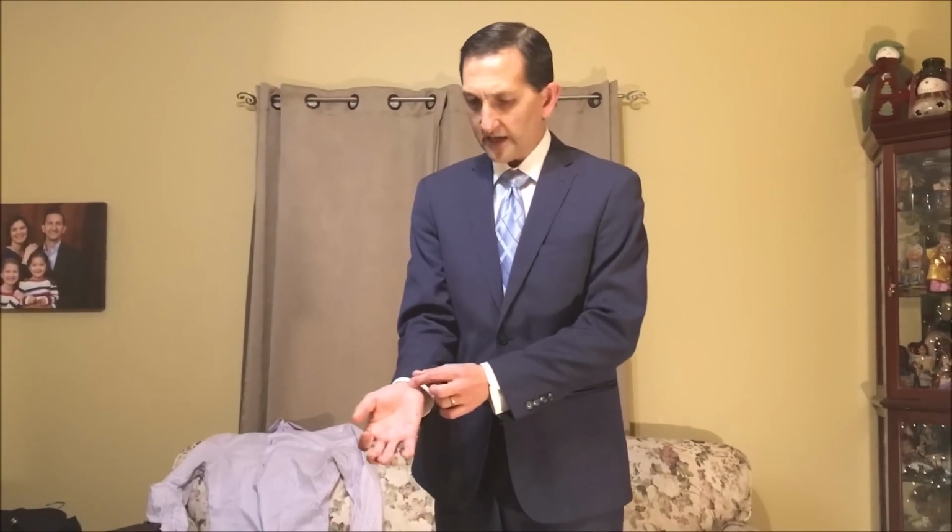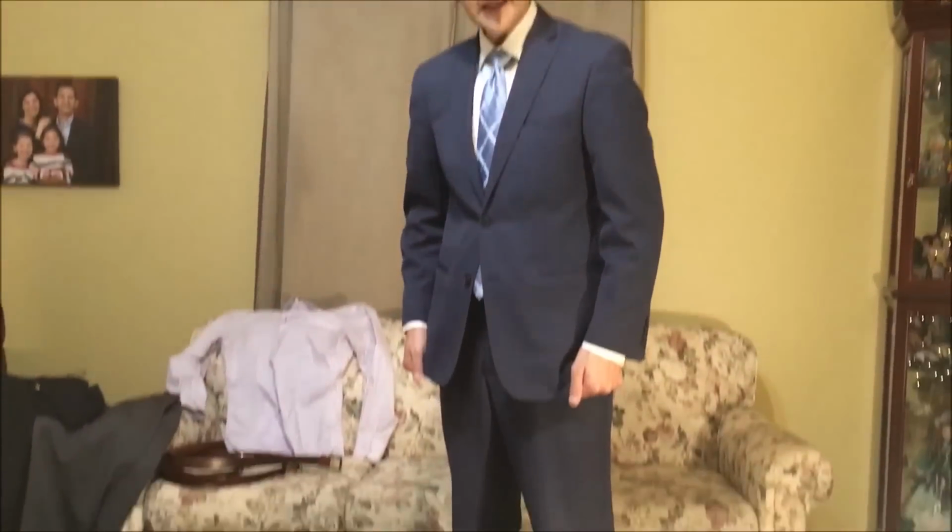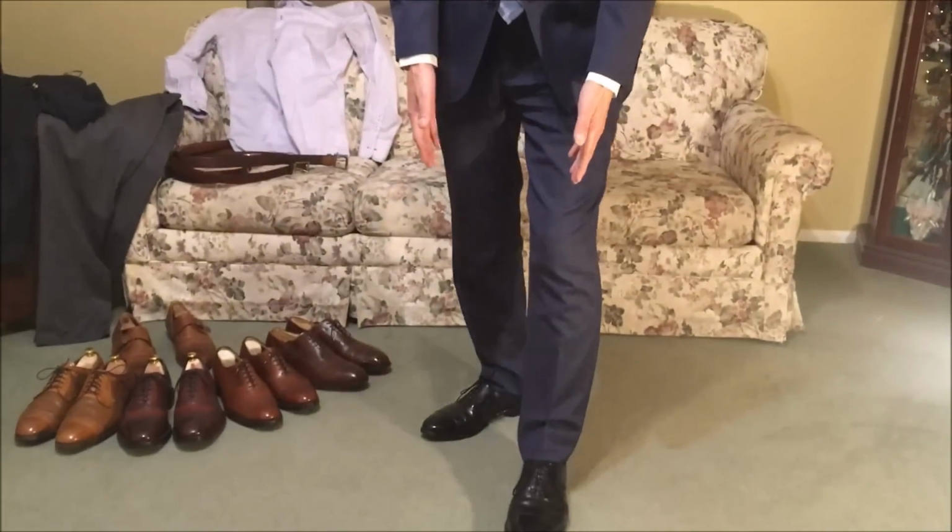And I love that perfect. You get the shirt length right, where you get a little bit of cuff showing right there. Where the jacket length is correct and the pants length is correct.